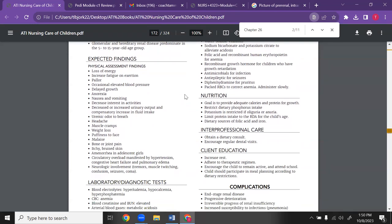And really what you're going to see here is probably a lot of labs, but first of all, it's kind of backwards, I think, because what you really need to know is what does the kidney do in order to know that when the kidney doesn't do it, what do you see, right? And so I'm going to try to point out some things here. Loss of energy and increased fatigue and maybe even some pallor.